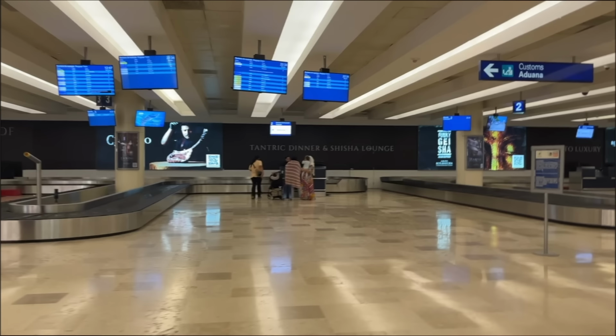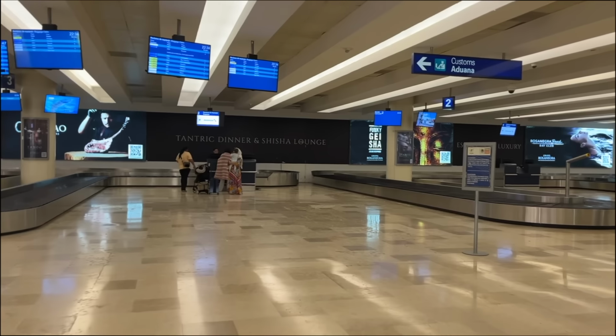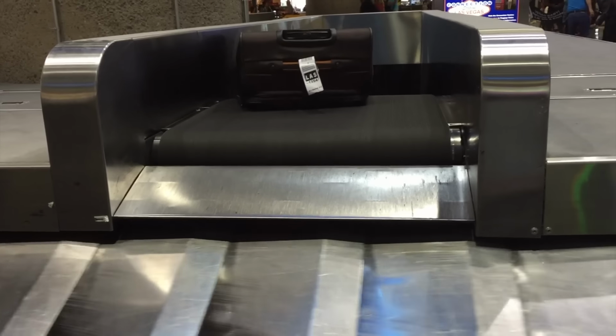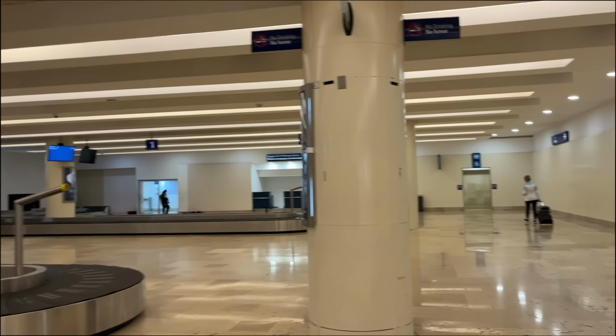If you didn't hear before you exited the plane which carousel your bags will be delivered on, they will be displayed on the screens above each carousel. Let me tell you now, baggage will take forever and a day. Hopefully you'll be pleasantly surprised by a fast turnaround though.